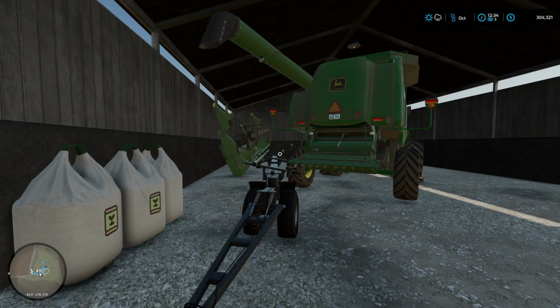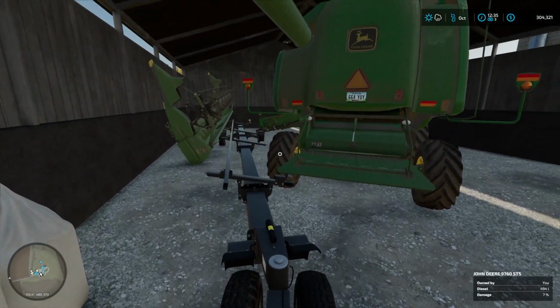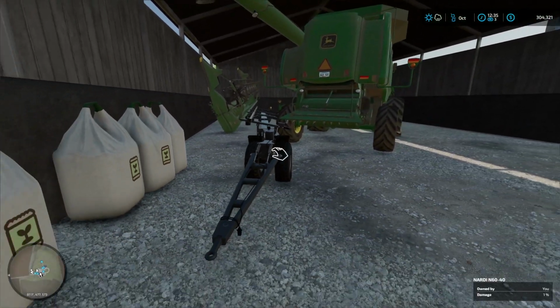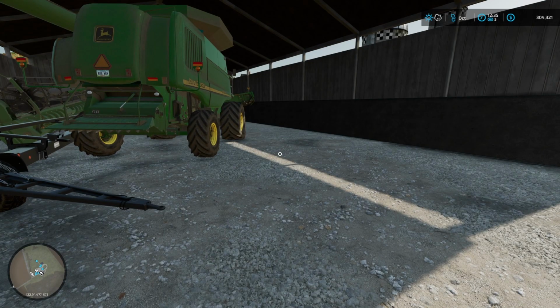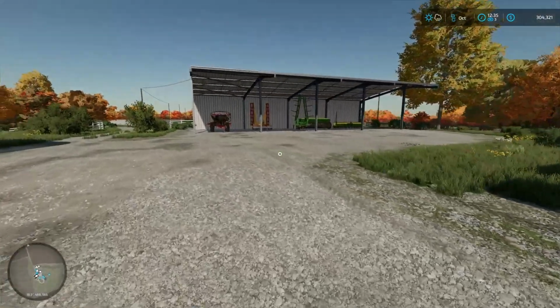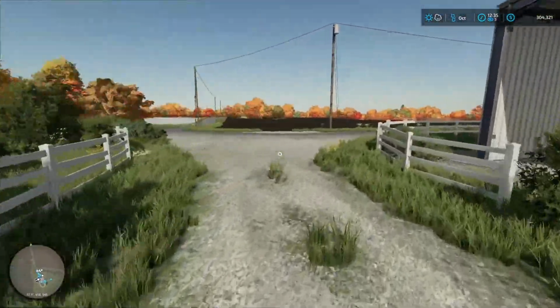I tried to back it in using super strength, so just pushing this in. Now everything's kind of connected. I think I'm just going to leave that mess for now, and we'll deal with it when we need to harvest again. That was my bad.